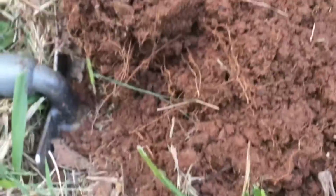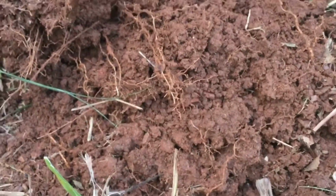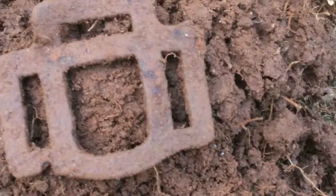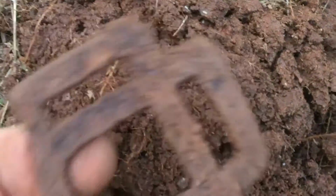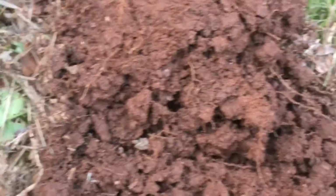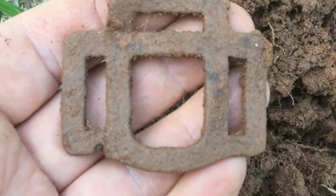All right, next target. Had a very nice signal here, 85, 87, a little scratchy, but good signal, not particularly deep. And what we have here is an old buckle of some kind. It looks like a three-way. So something would have come off of either side here. That's a nice find. Yeah, see, it wasn't very deep. Very nice.